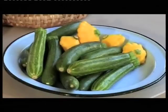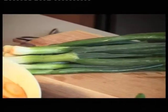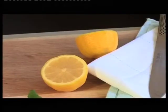This recipe seems like it's not going to be too troublesome. These ingredients are quite easy. You have baby marrows, patty pans, mint, red chili, and some spring onion and lemon. But what exactly is the recipe that we're making today?